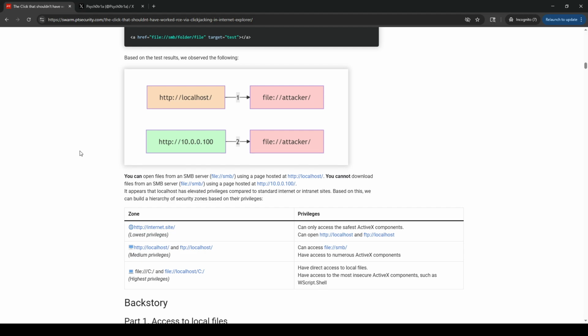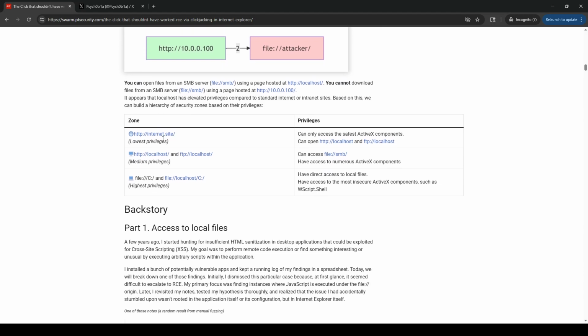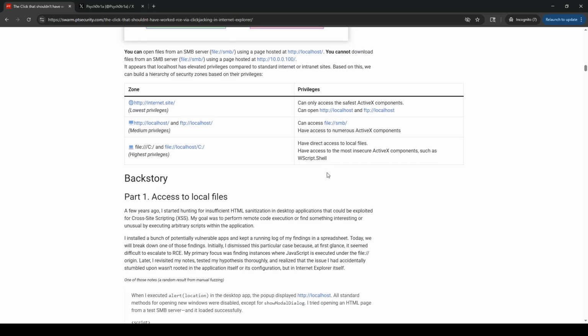Based on this, we can build a hierarchy of zones based on their privilege. So, internet zone, boring. So yeah, local files definitely the most interesting. wscript.show. Do they really have that? Interesting. Yeah. Okay. A file localhost. See, that's cool.